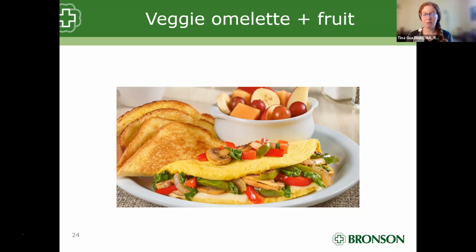And again, just thinking about that healthy eating plate, we want to include a lot of vegetables at each of our meals to get our recommended daily servings of vegetables. They have fewer calories and are very nutritious for us. So a loaded veggie omelet. Sometimes omelets could be made with egg whites instead, or sometimes there's egg whites on the menu as an option.